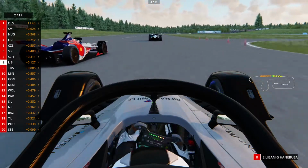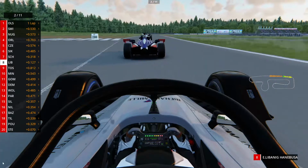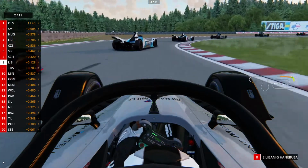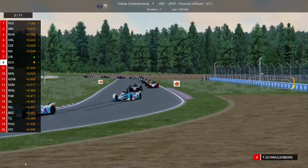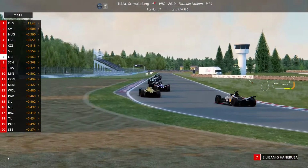they can hold on. Here's Hanebusa wiggling around as it's a bit bumpy there. So we're going to see if Hanebusa can set it down the inside, and she's going to try it actually on Schwulenberg, the same way Nugali tried it on Orlov. But Schwulenberg, yeah, can't hold on there, and that's going to allow Hanebusa up into P7. But yeah, bad start for Schwulenberg.